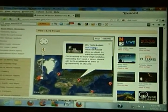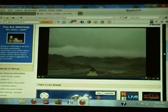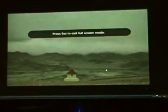This is the one in India. Let's see if it's better than... Well, there's the one in India. That's it. I don't think they're going to see much because it looks like they got too much clouds in there. They're in India. Oh, well. Blame the weather, man.